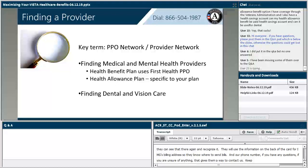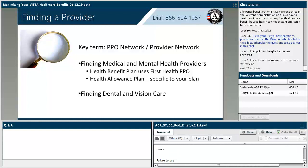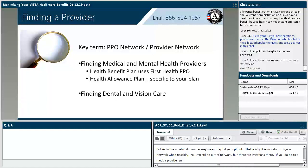Failure to use a network provider may mean they bill you up front. So that's why it's important to go in network when possible. You can still go out of network, but there are some limitations there as well. Also, if you go to a medical provider and don't give them your ID card, or don't give them enough information to know that they accept your plan or where to bill, then they're likely just going to bill you, and that's when you might end up receiving a bill in the mail.